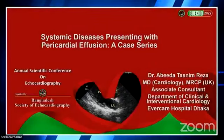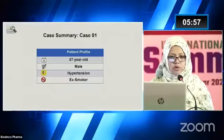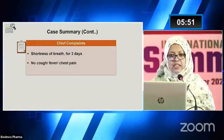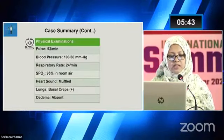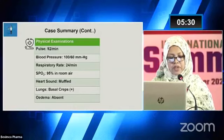I'm going to present a case which presented with pericardial effusion. My case is a 57-year-old male, non-hypertensive and ex-smoker, presented with shortness of breath for 3 days, and it aggravated suddenly, and there was no history of cough, fever, or chest pain. On examination, his vitals were within normal limit, saturation was maintaining, and on auscultation, the heart sounds were muffled, lungs had some basal crepts bilaterally.